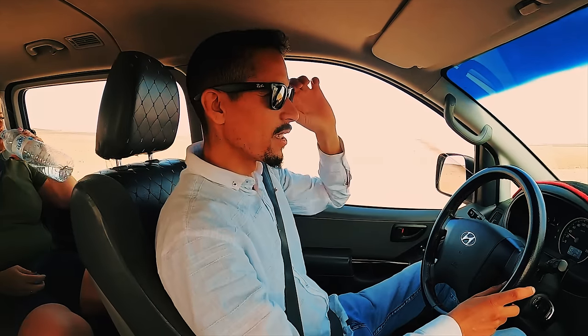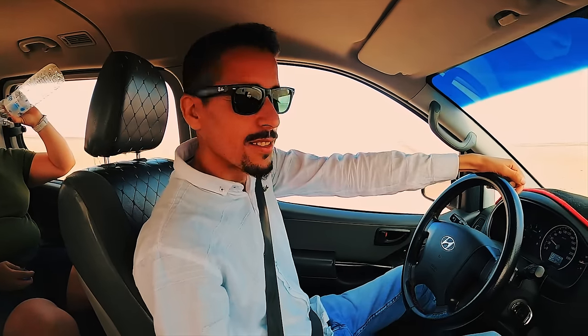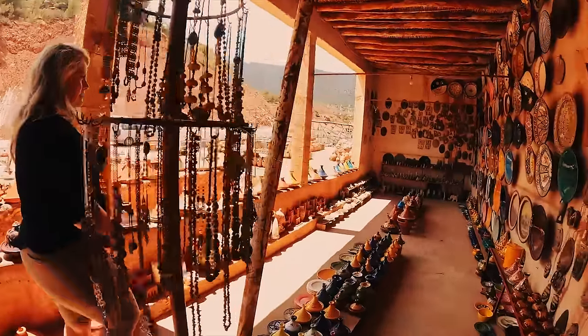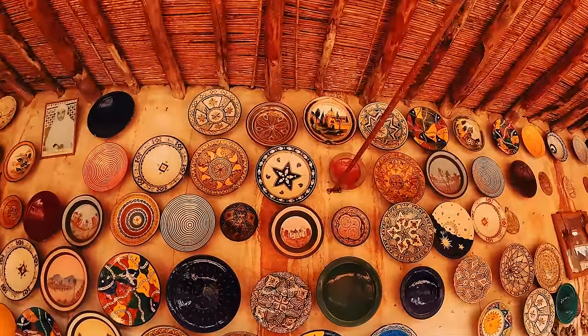To Erfurt. Erfurt is famous for croissants and also for dried fruit. Awesome. Are they just canned? Just like serving bowls.